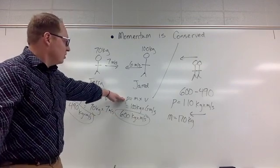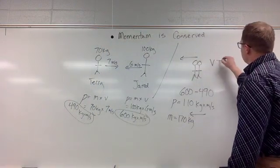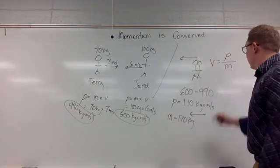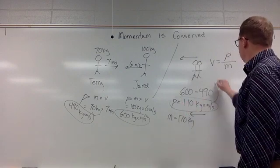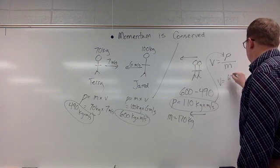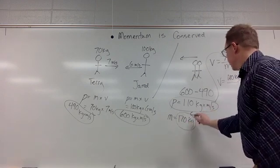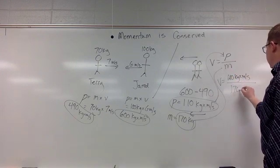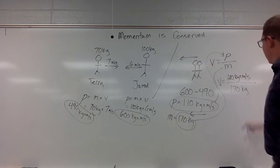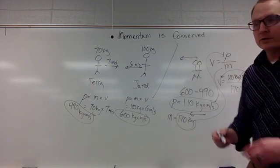So the only thing left to ask now is how fast are they going? If you take the momentum equation and rearrange it for velocity, we figure out that velocity is equal to the momentum of the two gentlemen divided by their mass, both of which we already know. We know that their momentum can be plugged in, and their velocity would be 110 kilograms times meters per second divided by, once we plug in their mass, 170 kilograms. Mathematically, now we just divide those two, okay? We know that kilograms cancel out. We're left with meters per second, which is great because that matches up with what we're trying to solve for.